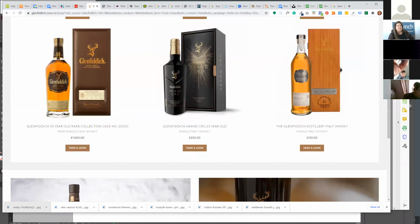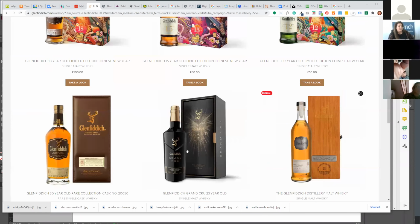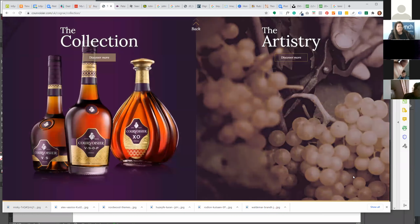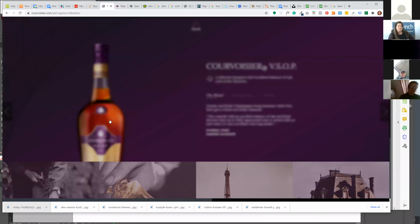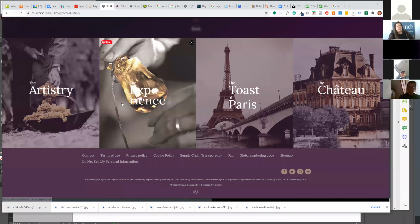A good example. Another one I wanted to show you is Courvoisier Brandy. Again, beautifully shot, really well lit. They've chosen to cut this image out and place it on their branded coloured background. But you can just tell by the way that it's shot, it's a very rich, sumptuous looking brand. And again, even in the images that they're using to demonstrate the story of the business, they're all beautifully shot and beautifully arranged.